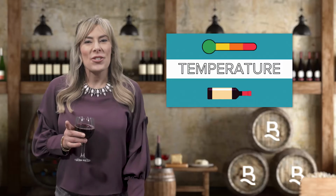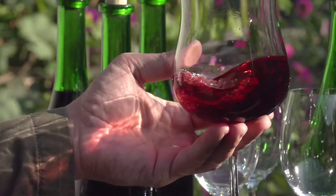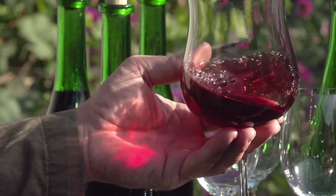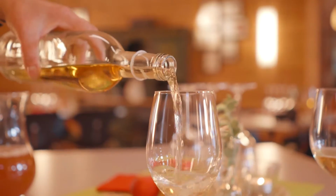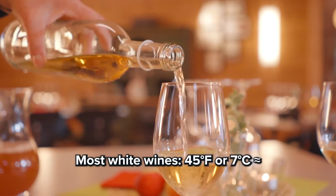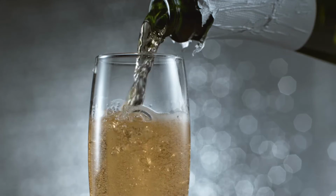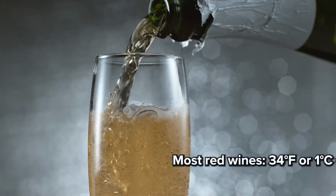Temperature is the primary factor that ensures your wine will be ready to drink when you are. Red wine, my personal favorite, should be stored at a temperature of 55 degrees Fahrenheit, while white wine should be stored at 45 degrees Fahrenheit. Sparkling wines and champagnes can be stored at 34 degrees Fahrenheit.